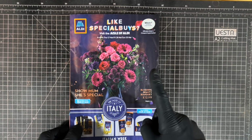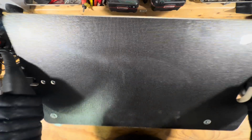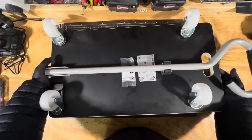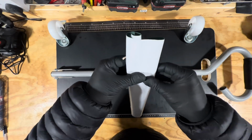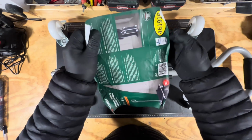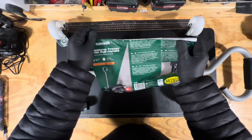Right, let me show you what I bought. First of all, the trolley dolly, or dolly trolley, or whatever you want to call it. I showed this in another video. It was in the brochure. £19.99, 20 quid. Oh, the stickers come off. Hang on, it's all stuck together. Here we go. At least it's one of them stickers that comes off really easy. It doesn't get stuck and you're forever peeling it off.